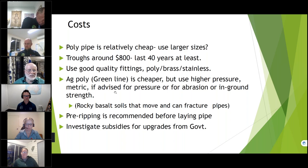The old ag poly, green line, is cheaper. But if you're advised, use higher pressure metric if there are pressure issues of pumping up large heads, or for abrasion or in-ground strength. And I've been told that some rocky basalt soils, because they've got a high clay content, move a lot and can fracture pipes, which is more likely if you're using green ag poly.